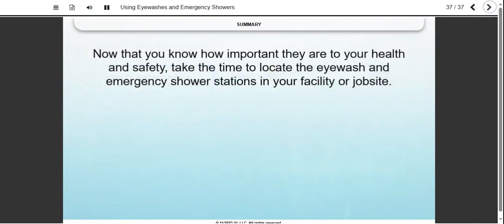Now that you know how important they are to your health and safety, take the time to locate the eyewash and emergency shower stations in your facility or job site.